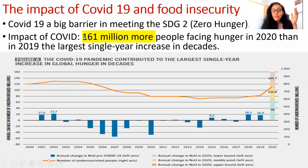Because of COVID, 161 million more people are facing hunger in 2020 than they were in 2019, which is before COVID hit, all right? So do you see this little spike over here on this figure? If you see where my mouse is hovering, this shows that within a single span of 1 year, we have 161 million more individuals who are facing hunger, who are facing food insecurity. What bigger nutrition challenge can we face as a world?